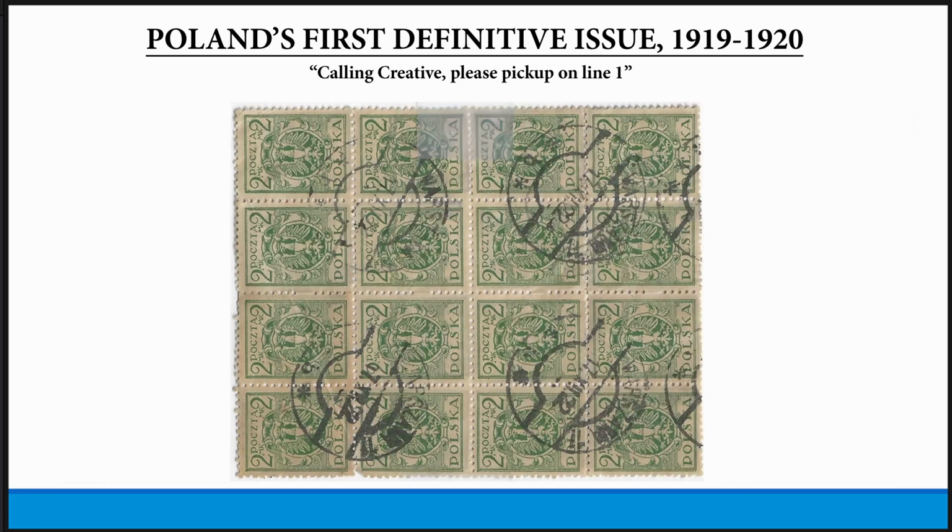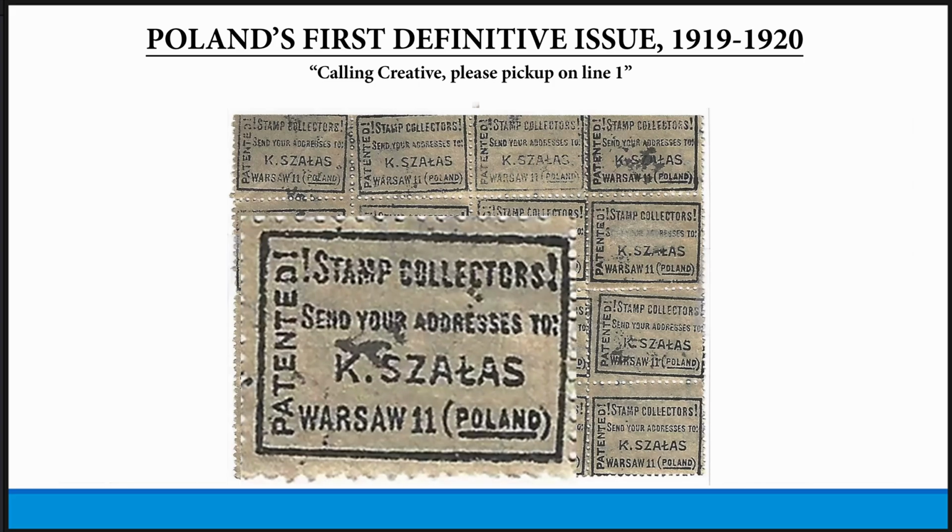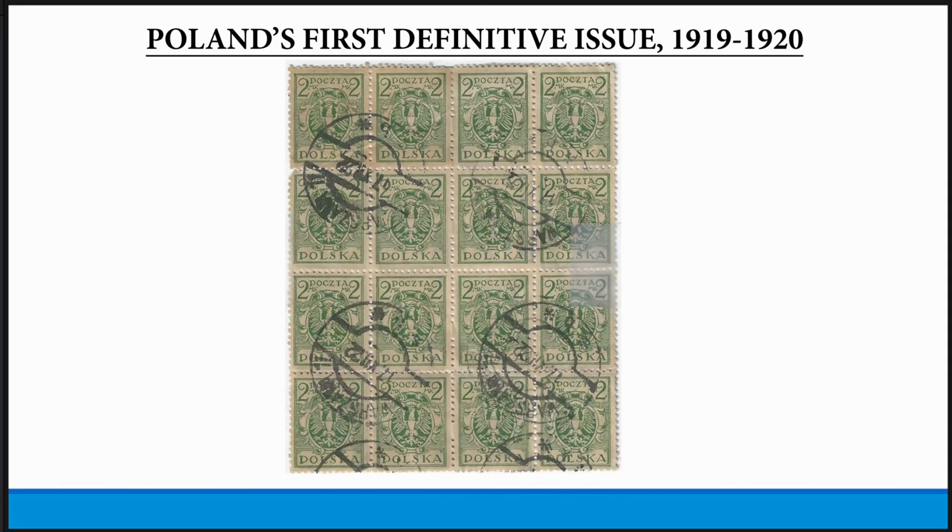And this is something off the very first definitive issue. Wanted to have a little fun here, calling creative. On the back of this little sheetlet of 16 stamps, you have a stamp dealer in Warsaw who's advertising his wares. And this is the front side of what that block of 16 looks like. And so this dealer evidently bought Polish stamps, put his little thing on the back, and then as the stamps were used, hopefully a collector would soak them off and go into an album, and then they'd see his advertising on the back. Was it legal according to the Polish Post? Nobody knows at this point in time. I would have to guess no. But he didn't get caught, at least as far as we know.